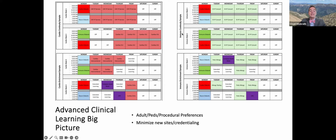In this example, this student would move from 1 month in the cardiovascular clinical space to month 2 in the advanced immunology clinical space. Their continuity weeks here are spent on an infectious disease inpatient consult service for the first 2 weeks. And then their enrichment experience includes things like pediatric allergy testing, some extended learning time, and time to meet with compass guides and advisors, think about career planning, potentially add some step study or some research time.